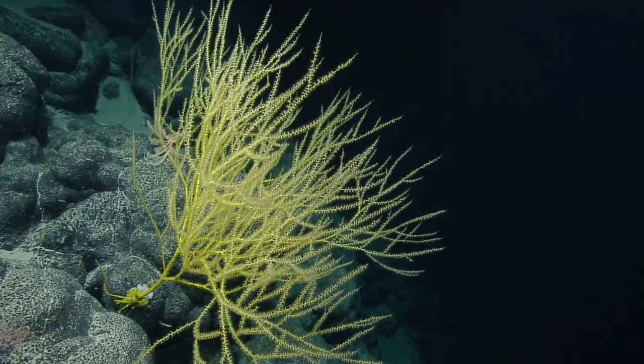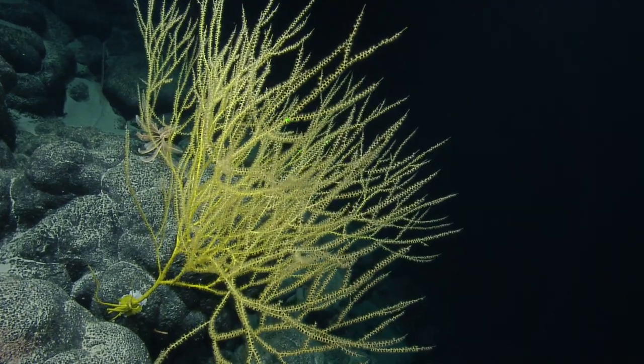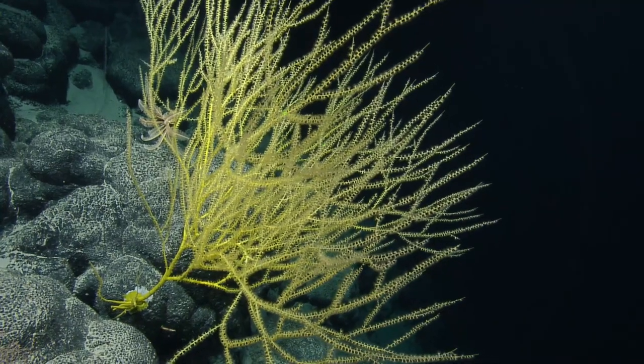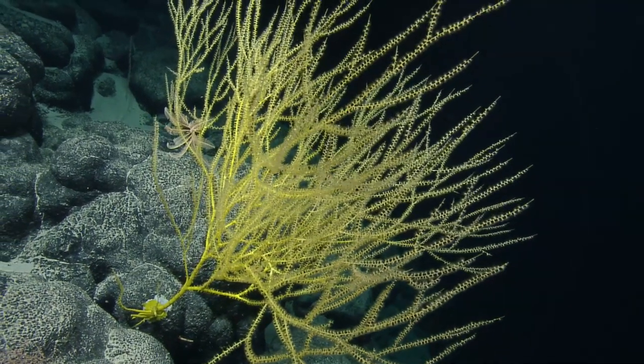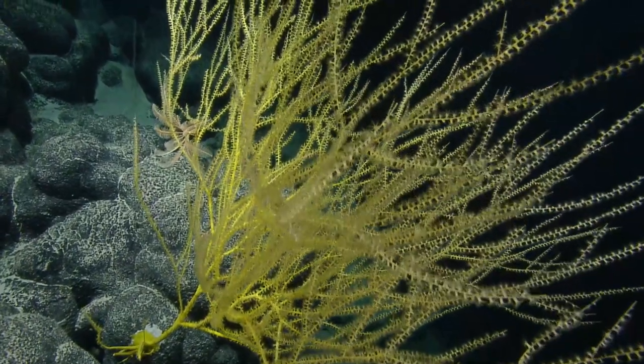It always seems weird to me when you get a rare coral like this one, or at least rare for this area, and you've got such a single big beautiful specimen of it, but just one all by itself. It always surprises me.